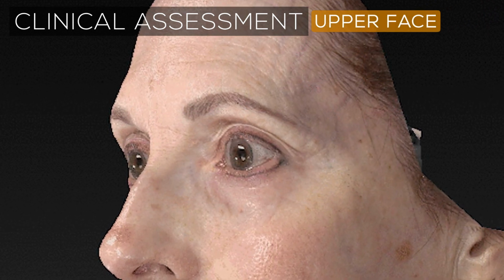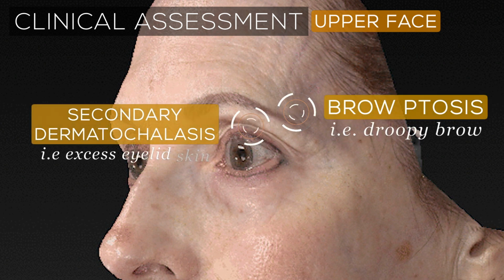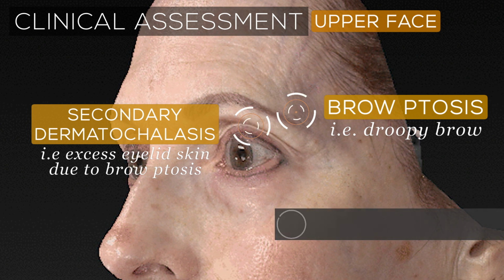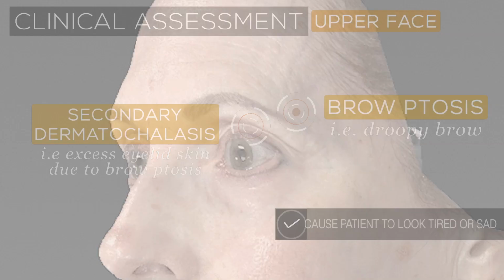In this case, the physical exam reveals moderate ptosis of the brows and excess skin in the upper eyelids known as secondary dermatochalasis. The sagging of the brows combined with the excess eyelid skin makes this otherwise healthy and active patient look tired and even sad. Therefore, a brow lift is appropriate to consider in this patient since it will improve the position of the brows and help open the eyes. But choosing which technique to employ in this patient requires further consideration.